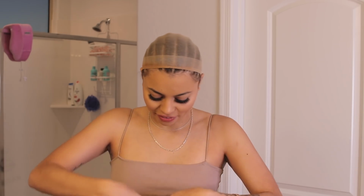So the first wig we're gonna start with is an 8-inch one. This is a straight bob. As you can see, I already cut the lace off of it. I'm gonna be real with you, I think I cut off a little too much lace. This is why I go to my wig lady and she does this for me. But I think I could definitely get away with this and wear a headband or something with it, okay?